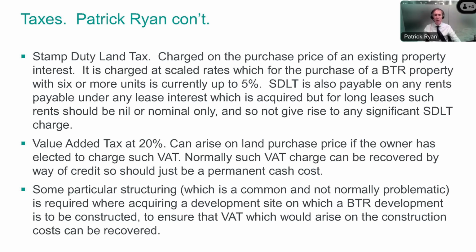Just to mention also, particular structuring is required when acquiring a development site on which a BTR development is to be constructed, basically to ensure that VAT, which would be payable to the contractor and other people involved in the construction, can be recovered as well. But that sort of structuring is very common, not normally problematic, straightforward, and is not usually an issue going forwards.